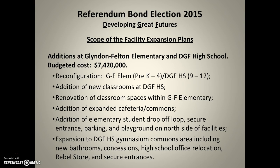At the Glendon site, which has elementary, preschool through grade 5 currently, and has our high school, 9 through 12, we would reconfigure that so that it would have preschool through grade 4, because all of our 5th graders would now be going over to the Dilworth site. That would allow for some expansion also at the Glendon Felton Elementary site, because it would be pulling those students out of 6 classrooms, so freeing up some space for growth at the Glendon Felton site also.